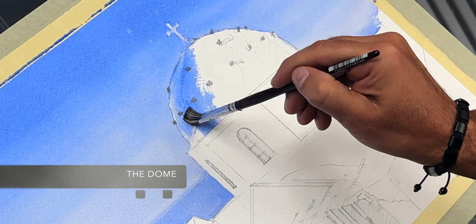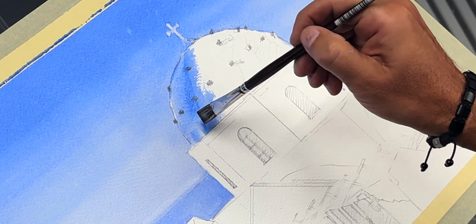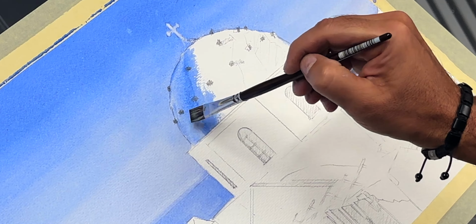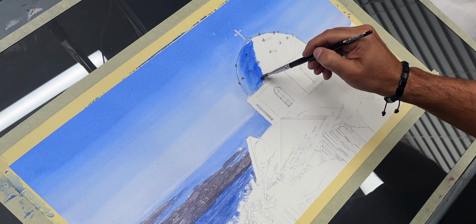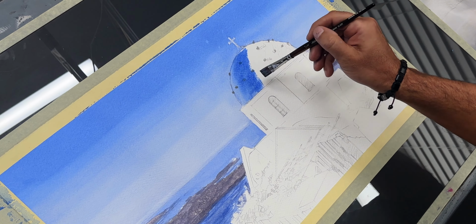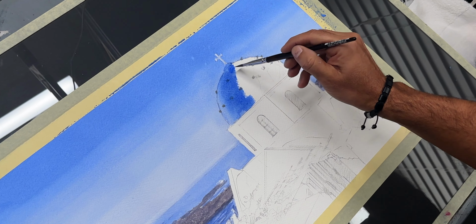Paint the dome by applying a light wash of a greener shade of blue using cobalt, cerulean, or even Prussian blue. I will be using a mix of cobalt and ultramarine for the base colors. Then gradually build up the intensity and value, allowing the paint to blend naturally on the paper.